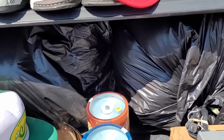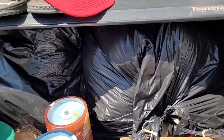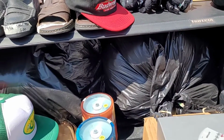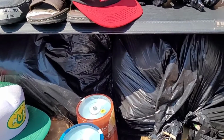And as I had showed at the beginning, also a haul from the bins on Saturday was all of this plush. The entire back of the truck is filled with plush. So we're going to do a separate video on that, and hopefully there's some great surprises in there and some stuff that's worth a lot of money.